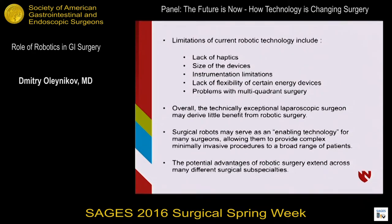Overall, the technically exceptional laparoscopic surgeon may derive little or no benefit from robotic surgery. I know that's a kind of harsh statement, but it's true. If you can sew laparoscopically fast, if you are facile laparoscopically, then the robot does not provide added benefit in just about every operation that we do. But very few of us can sew as easily or as comfortably as the robot. And there are ergonomic considerations.